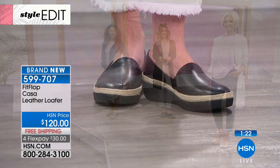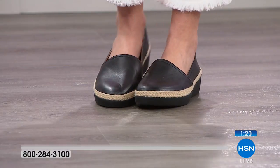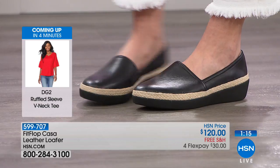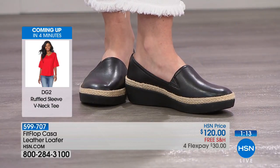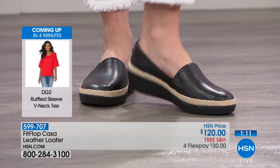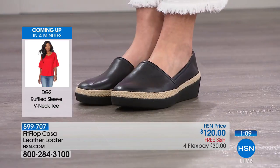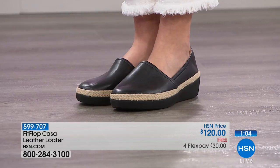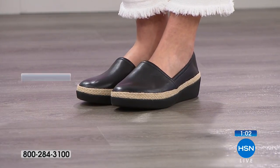Absolutely, and like you said, it has a very feminine silhouette to it. It's comfortable, but it just looks so flattering on the foot. It hits the arch in a nice way, right? It's not too high up. You're not showing any toe cleavage. So this is a real great loafer. Final 400 of these to go around.